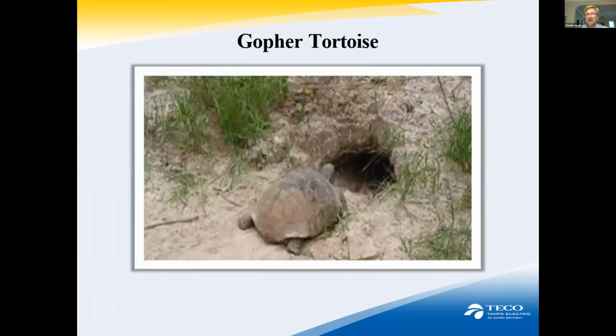And then, of course, we also have to deal with wildlife issues as well. Gopher tortoises are certainly a big one because a lot of these are high dry areas. If they don't have wetlands, that's a popular spot for gopher tortoises. Gopher tortoises are considered threatened at the state level, and so they are very much protected.